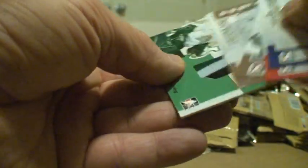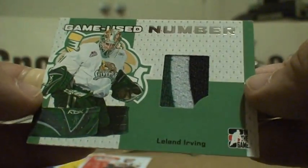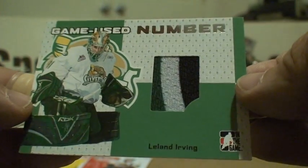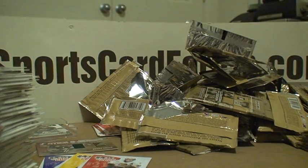Here we go, we got a jersey in here. I'm going to say Leland Irvin. We'll see what it is. And it's a number, and it's Leland Irvin. Nice 3-color green, white, and blue. Not a bad hit. He was a pretty hot prospect back in the day. I think he's got some Team Canada play under his belt.